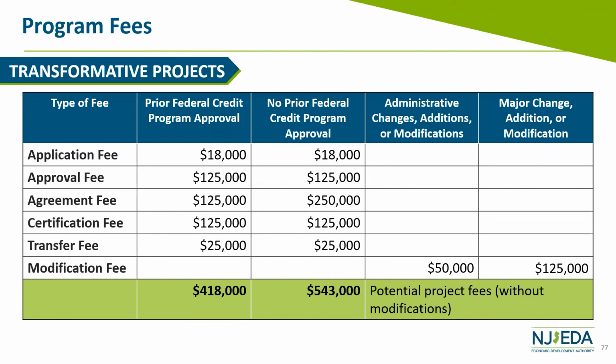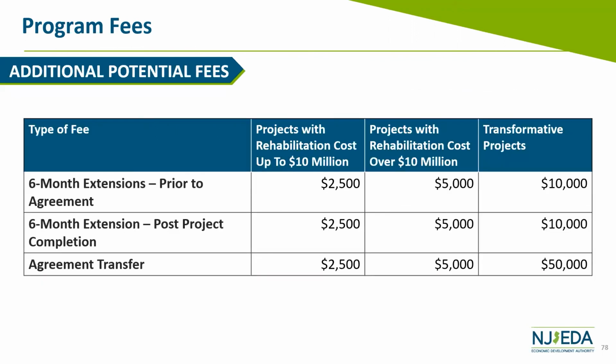So this is one, obviously there's very few projects that will fit into this definition. But again, the difference is that while the other projects cap at a $4 or $8 million potential tax credit, a transformative project can go up to 50. Alrighty. And then finally, with regards to fees, we have these 3 fees that you may not need, but they are there for ease of the process.